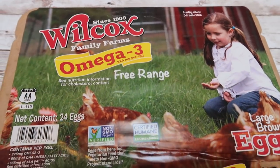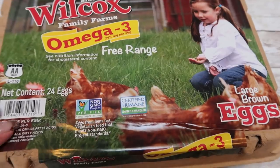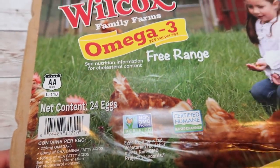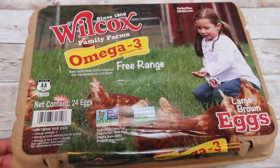Eggs, of course, are another staple. You guys know I love my happy eggs, but I did find these Wilcox omega-3 eggs at Costco, and I've been really liking these. They have a nice rich orange yolk, which is exactly what you want to look for in a high quality egg. If your yolk is yellow, it is traditionally a regular egg that is laid by chickens that are cooped up in a pen in unsanitary conditions all day long. You definitely want to go for an organic pasture-raised egg when at all possible.